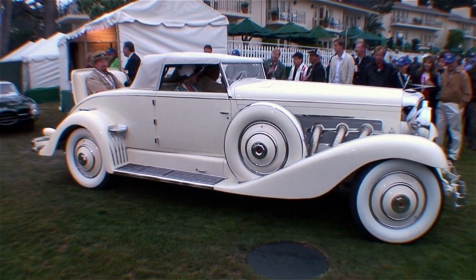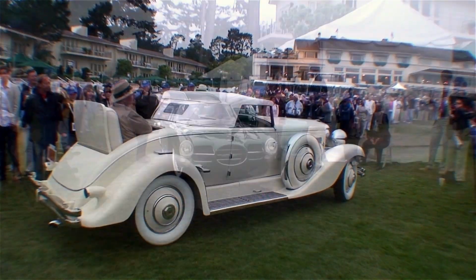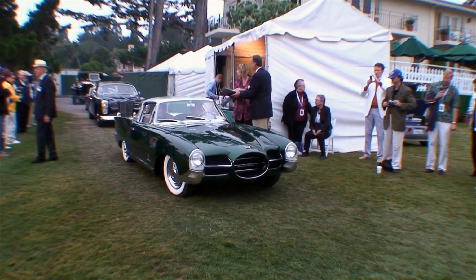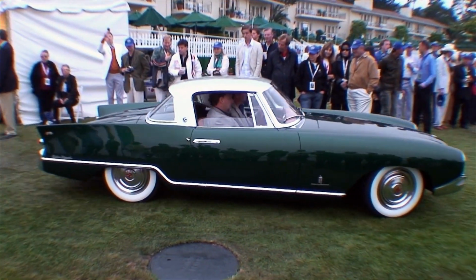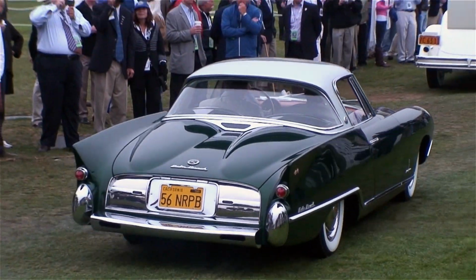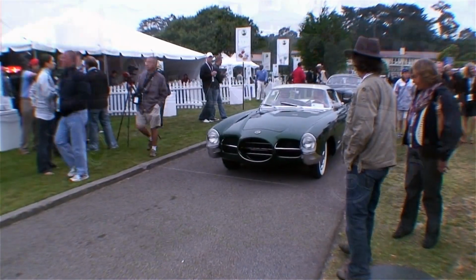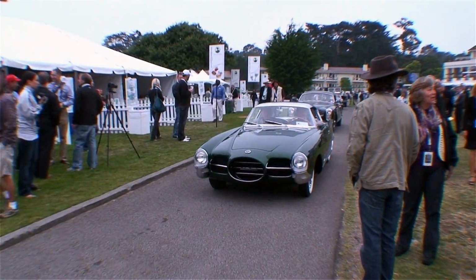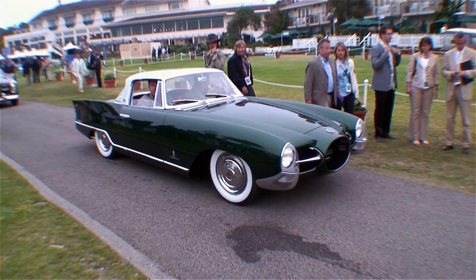Wow, big. Can't tell you what it is. We'll find out later. It's called La Palm Beach. I'll leave it at that. Bentley. All right, you remember this car that had this Italian body on it, had Palm Beach? It's a Rambler. A Rambler.